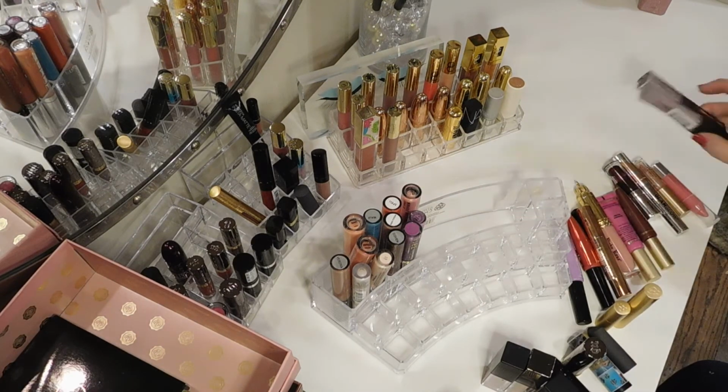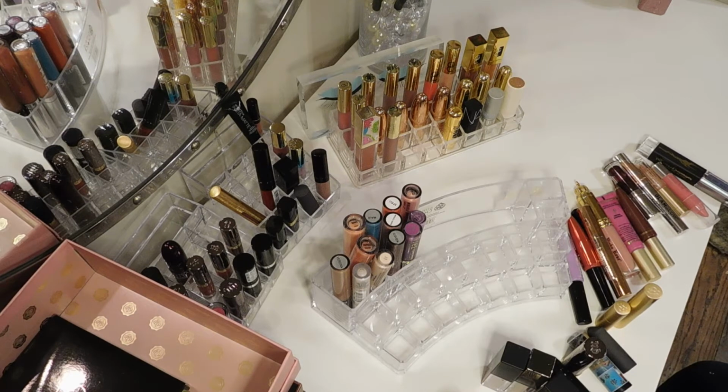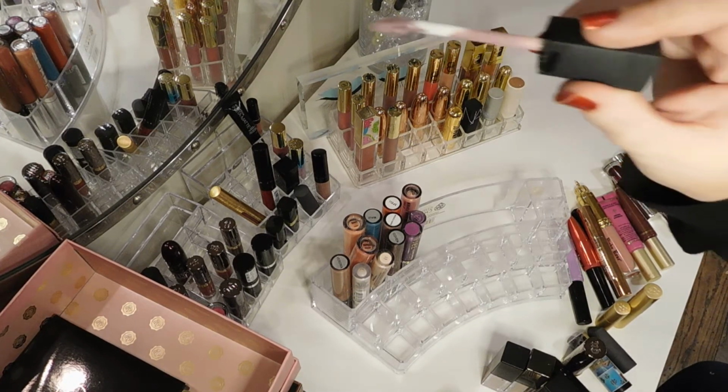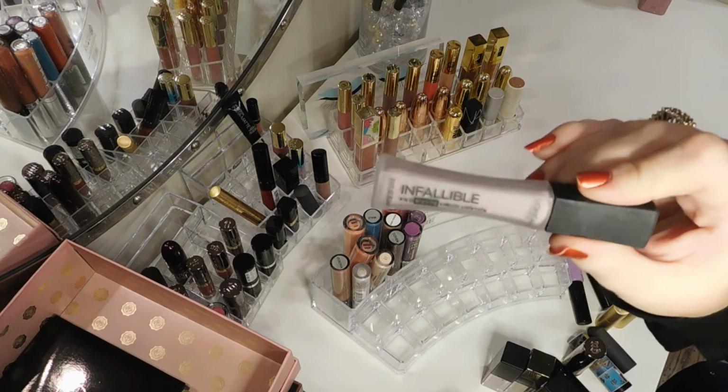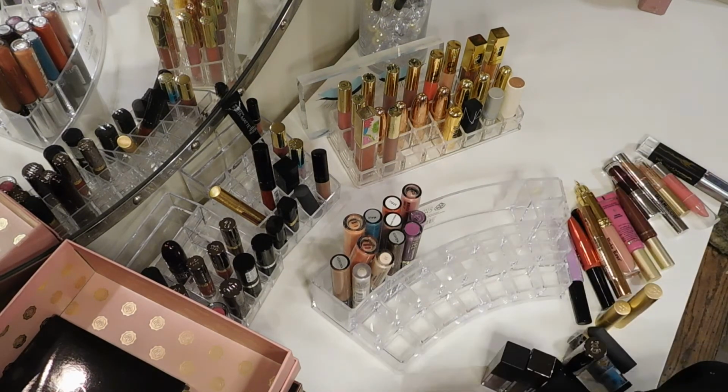I put all my liquid lipsticks in here upside down so I can see the colors when I'm looking for something to grab out. This is L'Oreal Infallible in the shade Kitten, I believe it's called. I can't find it right now. Yeah, Kitten Paws is this shade. It's a really pale lavender color. You can tell through the tube. I am probably going to just go ahead and declutter that one.